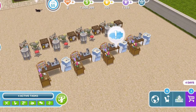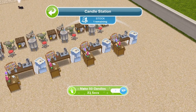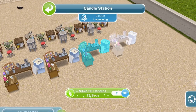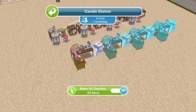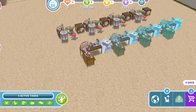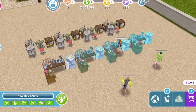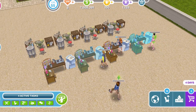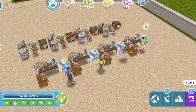What I recommend, you've got the four candle stations here, and the first time you use it you get 50 candles in 23 seconds, so I recommend just doing that with all of the crafting stations. Just gives you a little boost. How much difference it makes in the long run, probably not a great deal, but I just like to make sure that I do that at the start. They've finished collecting the candles, so we can go ahead and collect them.